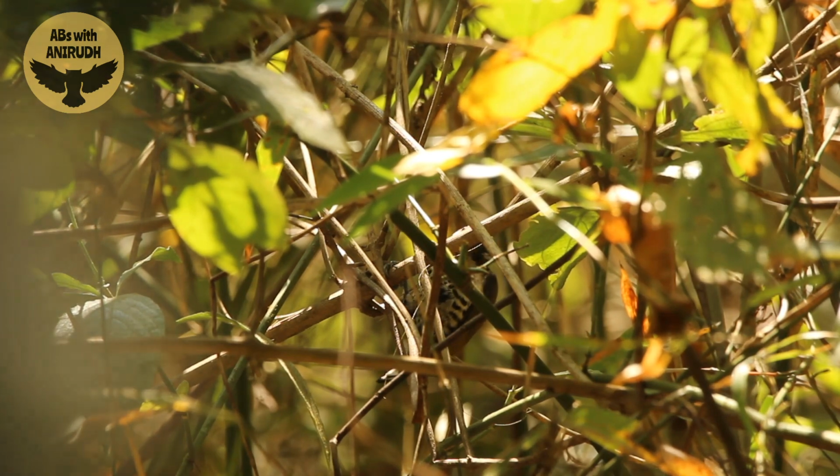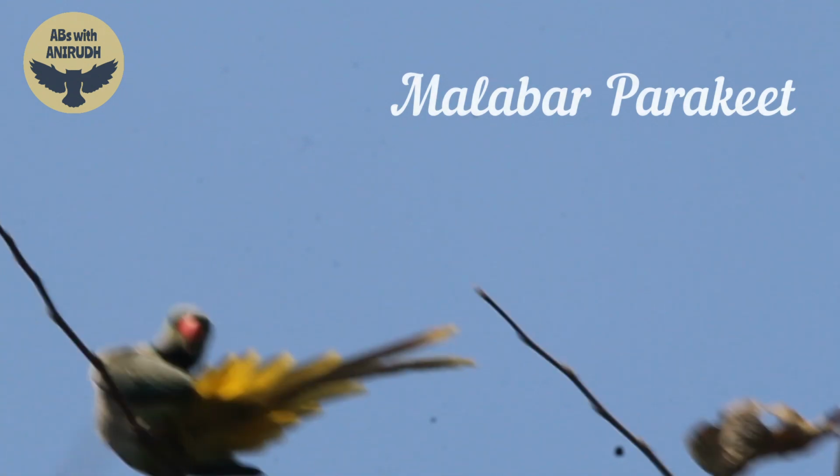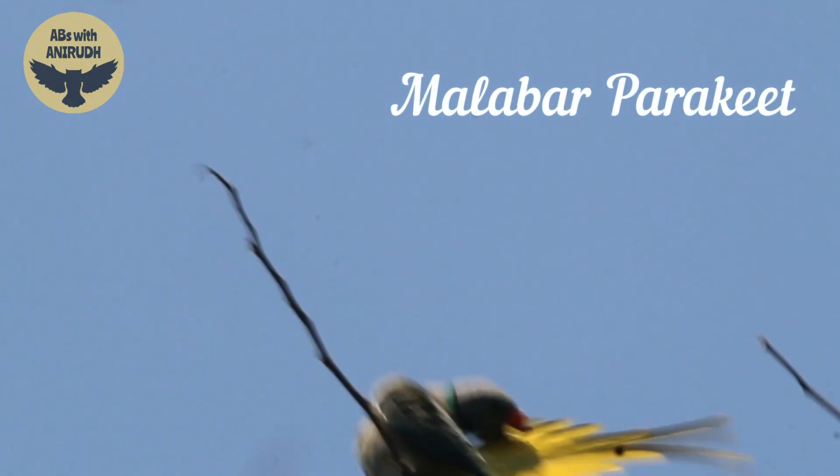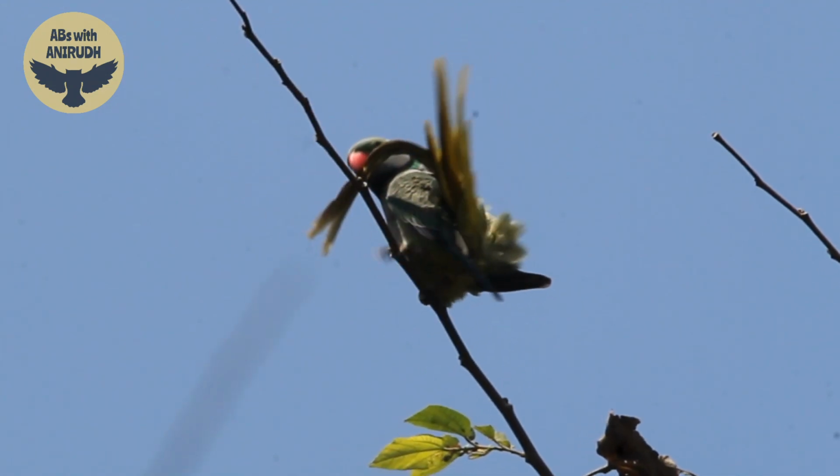After that, we saw a Malabar parakeet. It was preening and gave us a lot of time to photograph it. Then, back at the hide, we had a visit from the crimson-backed sunbird.